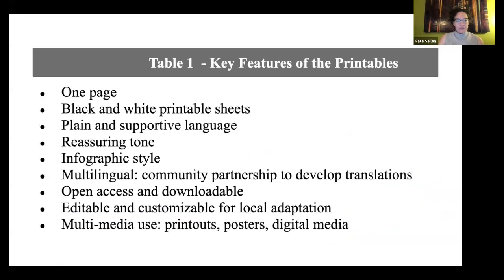So just to give you some key features, they were black and white printable, so no color ink, with plain supportive language, a reassuring tone, a very consistent infographic style, and multilingual. We had 43 different languages. We crowdsourced the translation. They were open access, downloadable, and customizable for local adaptation. And you can use them for printouts, posters, and digital media.